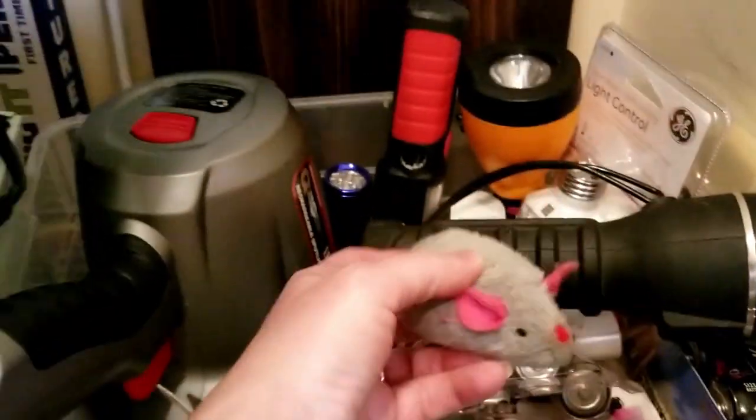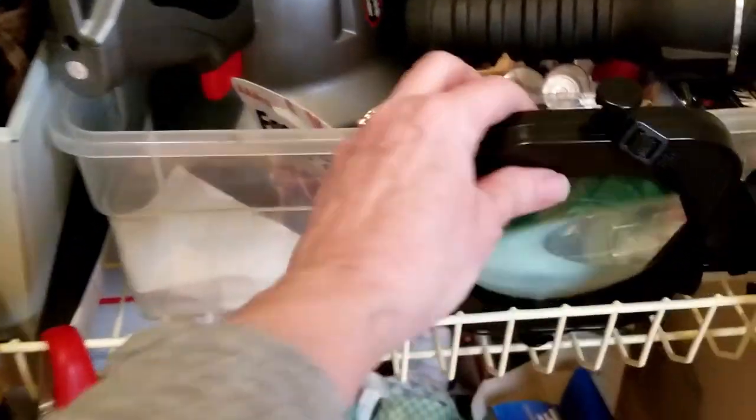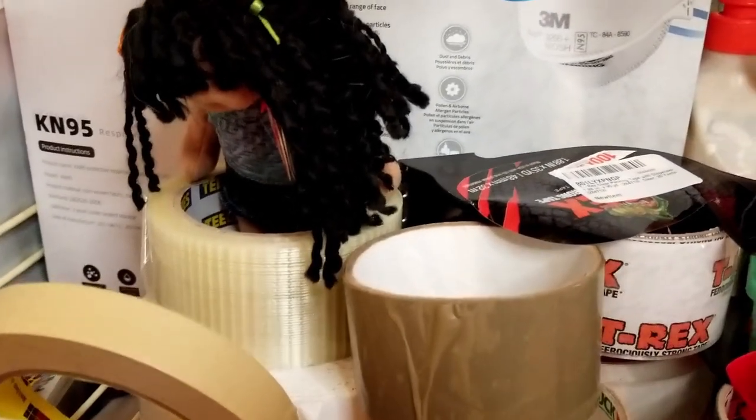And I kept my little friend here because this was Midnight's toy. And I'm not ready to get rid of it yet. That's why decluttering is a bit hard for me. Oh, and this is a magnifying glass. I love it because I can't always see. On this shelf, I put my masks. I kept my little doll there.